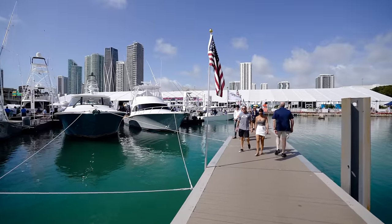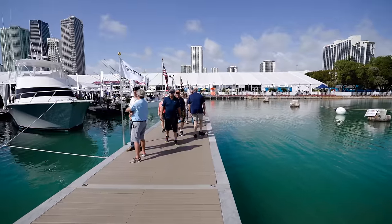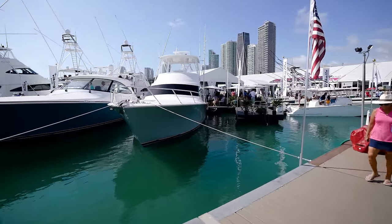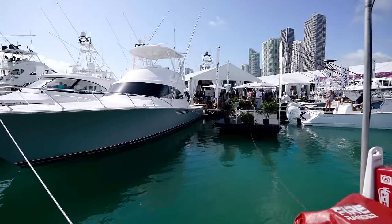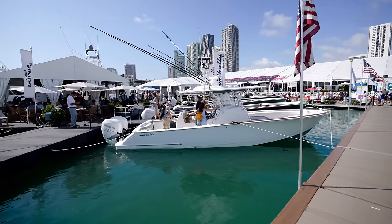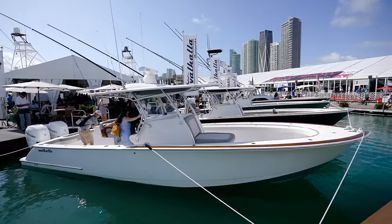Now, definitely it's much hotter here in this part of the show because you're not indoors. So you get a little bit of a mixture of everything. Based on how you feel, look at the temperature. If you want to do the convention center, guys, if you're interested in boats, it'll take you a good day and a half if you want to watch them all. You want to see them all? These are the Valhallas.